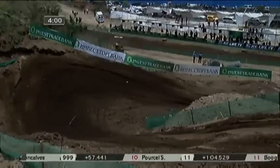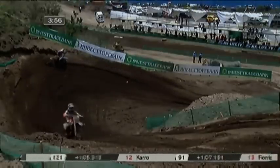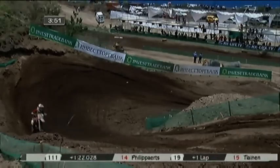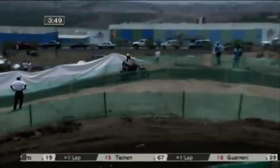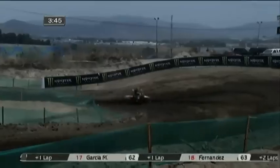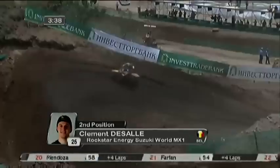And then we've got Guarneri, who we know has just pulled out of the race. Martin Garcia, he's going to go 16th. Then it's going to be Rodolfo Fernandez and Giuseppe Vasquez and Mario Farfán. So in terms of points on the board then, the likes of Santu Tienen, who's down in 29th place on 2 points. He's going to pick up another 6 points there.